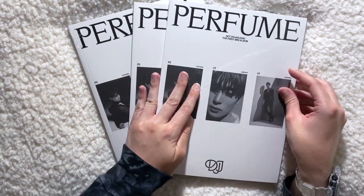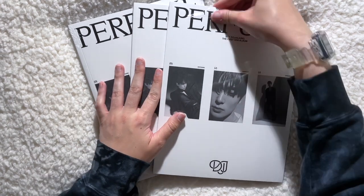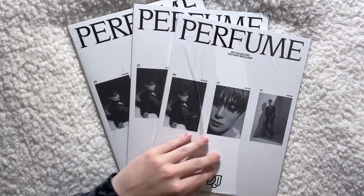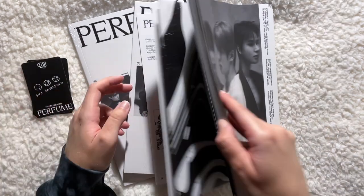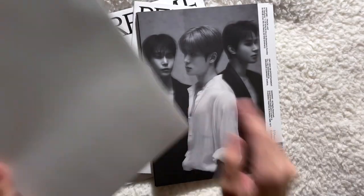Now let's open these because I do need pulls from this album. So I am gonna open these and we're gonna pray I don't pull dupes because it would be really nice if I didn't. Oh, I think the group card is different. Where's the poster? Oh, it's right here. Hello.